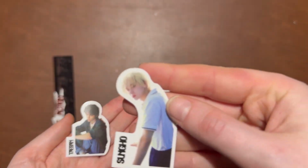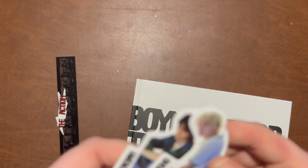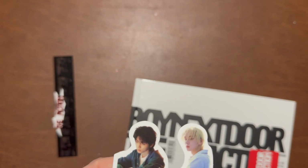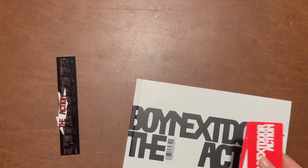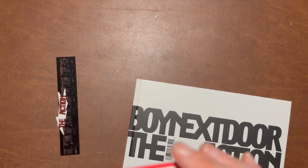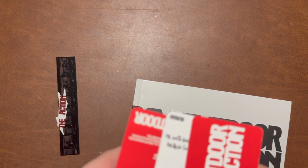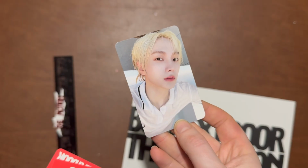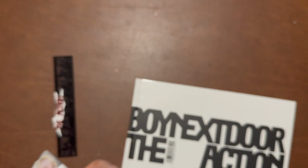Then we get Taesan's and Sungo. So we did not get Jaehyun's. I'm trying to think if that's worth trying to get it. We'll see. If it's really easy, maybe, but we'll see. One of these is a Target. This is the normal card. Look at the name. Obviously, he really loves me, this comeback. I don't mind. I do not mind.